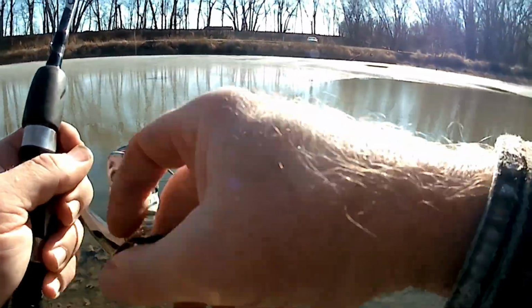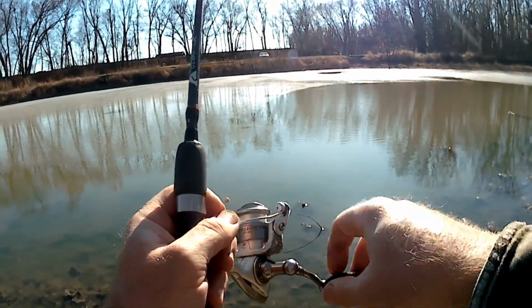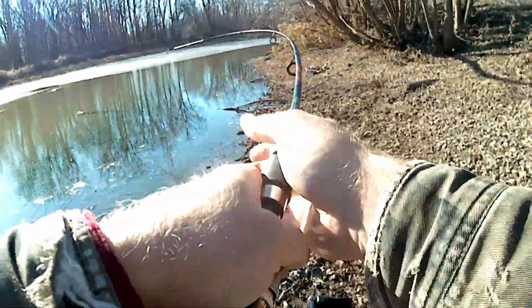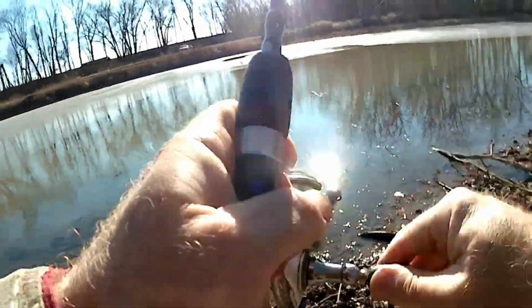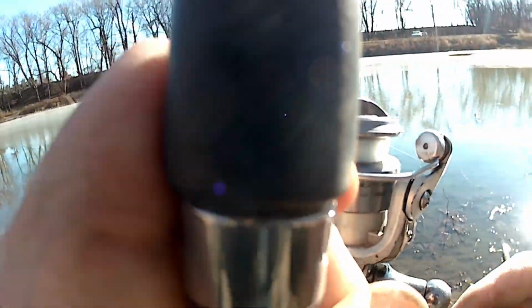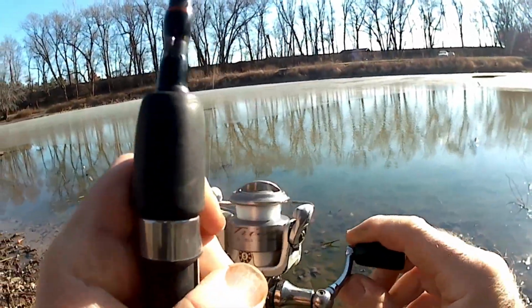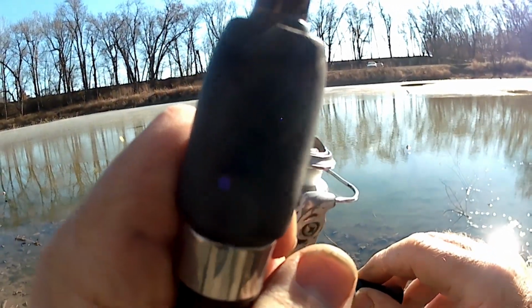There we go. I'll keep her reeling in. There's one, guys. There's one. I got a good one, guys. He's under the ice. He went under the ice, guys. Let's see if we can get him out. Look at that, guys. He's ripping that drag. This might be a better fish here, guys. Hope he don't break my line, that ice.